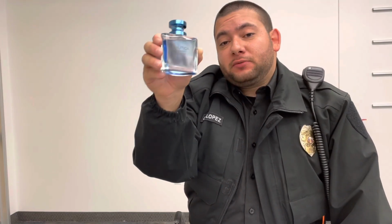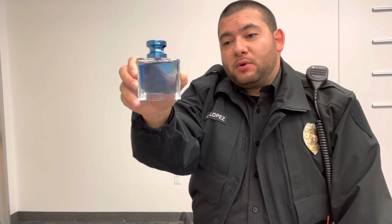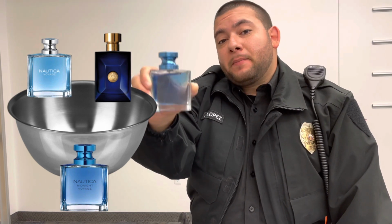The only thing I would change from this fragrance would be the performance. I would make it longer lasting. If I was to describe this fragrance, it would be in between Nautica Voyage Original and Versace Dylan Blue if you were to mix them in a pot.